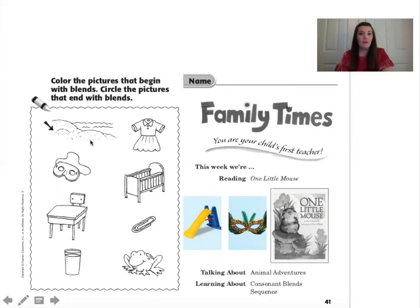Now, we are going to listen as I point to pictures and say the words from the page that begin with consonant blends. Here is a picture of a dress. Now you say it with me. Dress. Do you hear the d-r sound at the beginning of the word dress? Yes. Next I see a crib. Now you say it with me. Crib. Do you hear k-r at the beginning of the word crib?